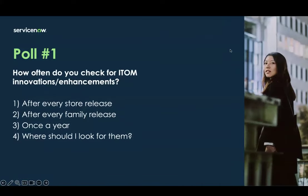Now, before we even get started with the content, I want to just test out the audience here, because yes, we said that it's important to be updated on what's new with ITOM Visibility and Cloud Accelerate, but we really want to make sure that we understand how you are currently checking for updates. Are you looking for updates on a regular basis right after every store release? Or are you doing that after every family release, so once every 6 months, let's say twice a year? Or are you doing that once every year?